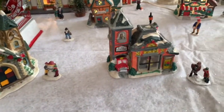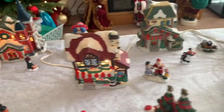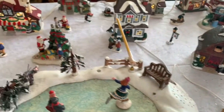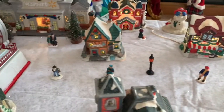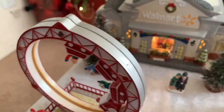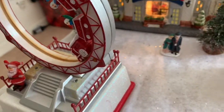But then we have the little town. We have the little people. And see the little houses in the back? They actually light up, some of them. I got my little town with my little people. And when I set it up, I try to make it make sense. Because see, these people right here look like they might have been just leaving the store from shopping. So I put them over there, you know.